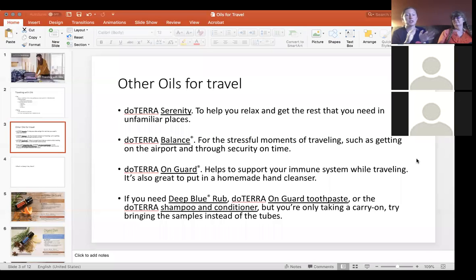And I'll show you some pictures in a little bit of a blog that doTERRA wrote for guys traveling. It's got some little samples in there. I did the On Guard toothpaste in Washington, D.C. See? Yeah, they're handy. And the Deep Blue Rub samples are really nice too, because then you don't have to have this huge tube. Do remember to put them all in bags just in case, because there is kind of a liquid. So if for some reason you're flying and they expand and explode, you don't want it all over your bags. Just a tip from someone who's had that happen.